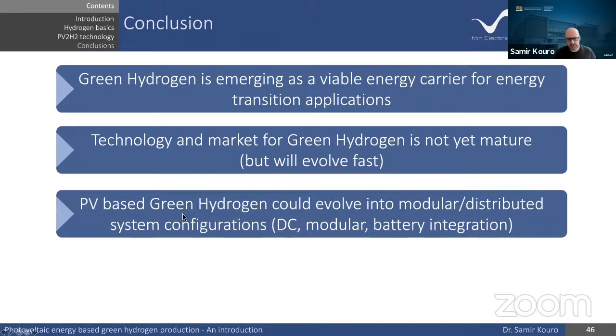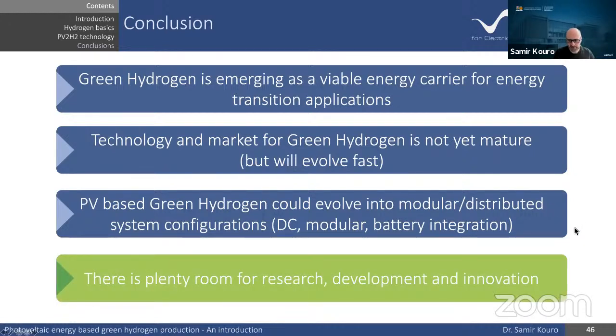And PV-based green hydrogen could evolve into more modular and distributed system configurations. This is what I just mentioned. This is something that we will have to see. Will it continue to go the centralized approach, or will it go the same as PV, in which the first stage is centralized and then it goes into more modular configurations? So at the end, there's plenty of room for research, development, and innovation.